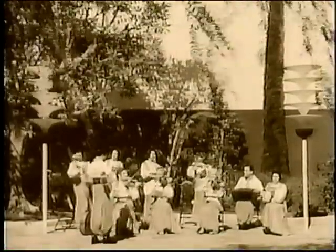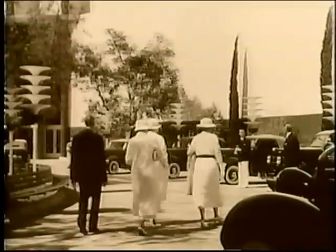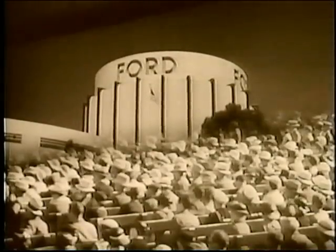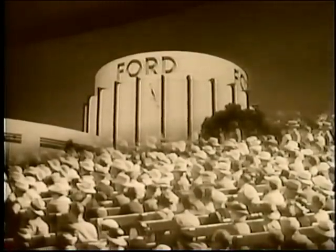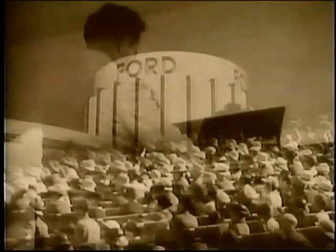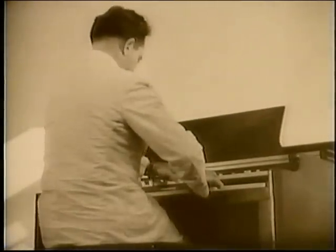There is music, grateful shade, and inviting benches. Outside, in the great Ford Bowl, symphony orchestras, choirs, and choruses give series of concerts, and artists present recitals daily on the new electronic organ.